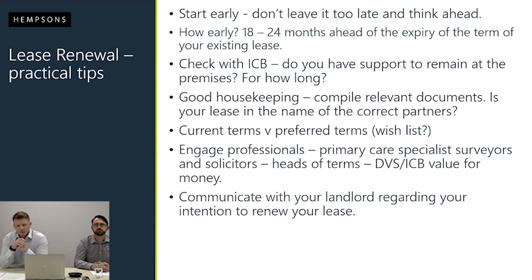And finally, the final point there is just to open up communications with your landlord as soon as you can, preferably through your surveyor. You want to initiate those discussions to gauge the landlord's intentions as soon as possible. Do they want to keep you as tenant long term? Be clear about your intentions to remain at the premises and secure a new lease.